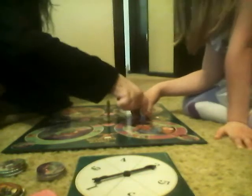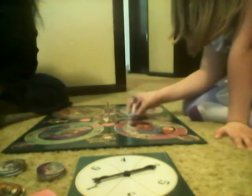Okay, how do I do that again? So here, you can go here and then you move one space, because that's one, and that's two spaces.